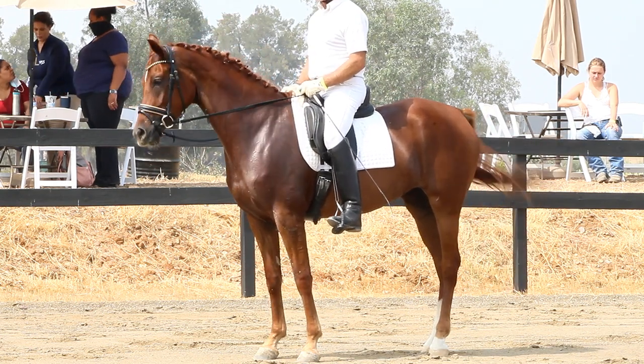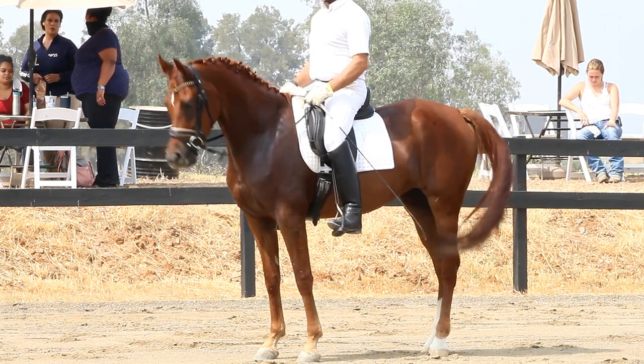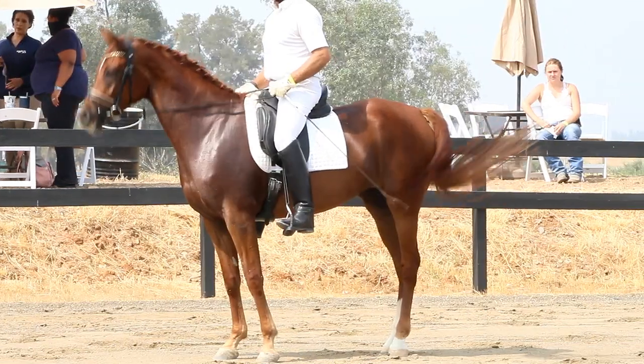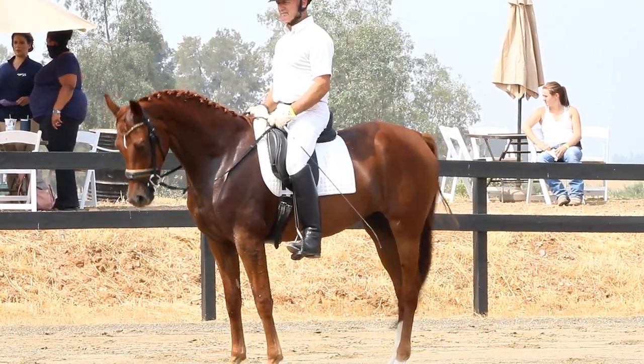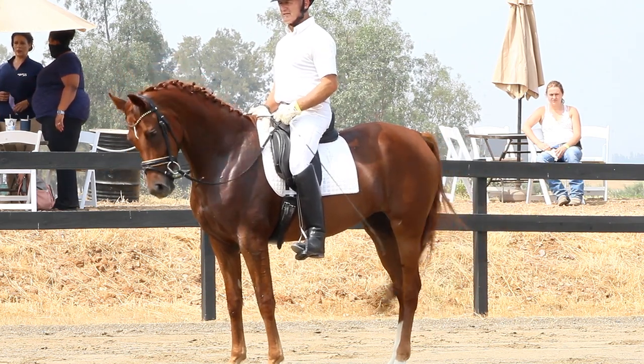Her walk, a 7. She definitely carries tension in her walk. It's pure, with a good ground color. I think if we could get her to relax, the walk could get even better, but this is what we saw today. Trot 7.5. So this mare was very uphill in her trot.